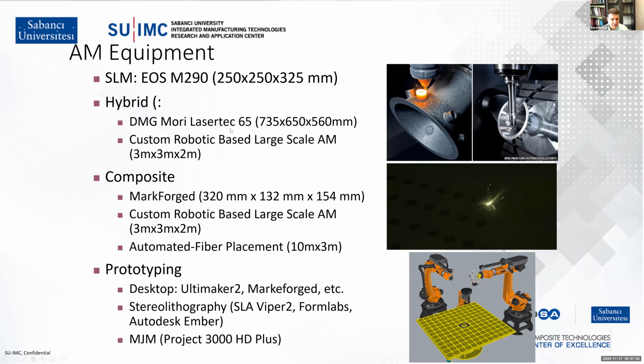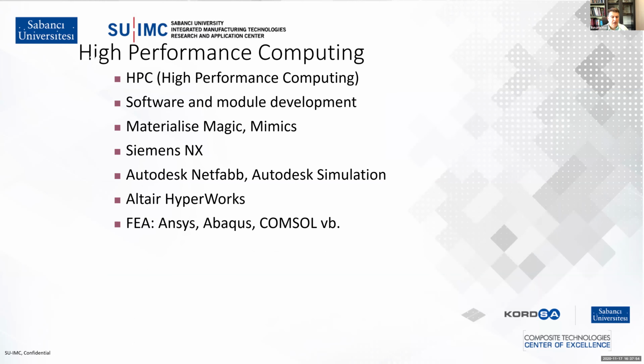For prototyping, these are all industrial scale, but for prototyping we have the Ultimaker, Markforged, SLA system, Formlabs. Again, some of them are on campus, and also multi-jet modeling. This is just the capacity that we have at the center, and some of them are on campus. As I told you, for design analysis, we also have very strong high performance computing. We have all kinds of software systems. We have HPC high performance computing servers. All the software that you can think of for additive manufacturing, we have the licenses.